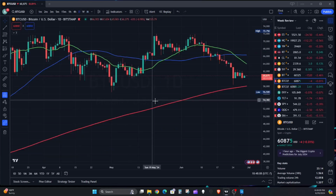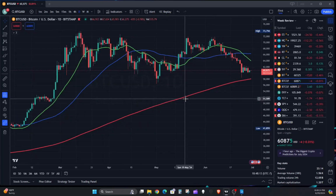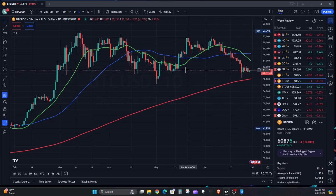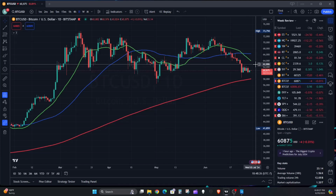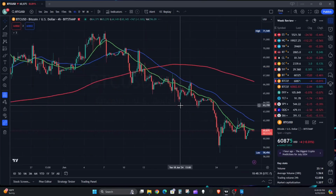Either one can happen, really. Because we are sitting right at, see, this is the support becomes the ceiling, so it's going to become hard to break through unless you are really strong move to the upside. But let me take a look at the 4-hour chart.